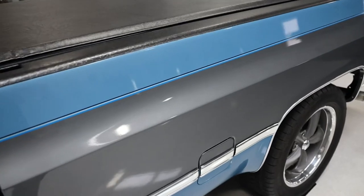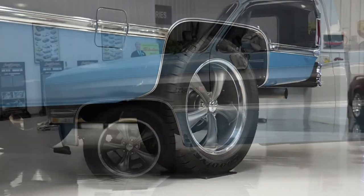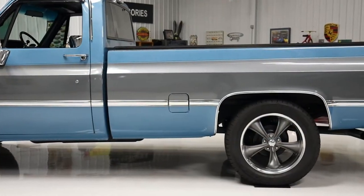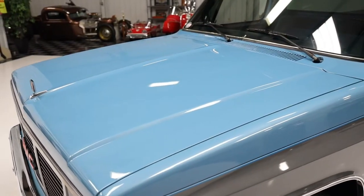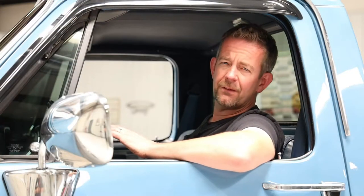It's got this gray middle accent, if you will, that was common with these trucks back in the 80s, especially these Sierra Classics, is what they refer to them as. And then after the vehicle was painted, obviously it was wet sanded and buffed. It looks absolutely beautiful.